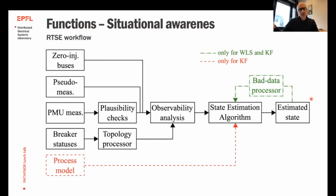So how the workflow of the state estimation proceeds is very simple. We are collecting zero injection buses. Zero injection buses are interconnecting nodes where you have no injections. We may also use pseudo measurements if we want, but mainly we rely on PMU measurements. We sense the breaker statuses that are feeding the topology processors. And essentially, we run an observability analysis. The observability analysis is telling you whether the measurement model has full rank or not. If it is rank deficient, we cannot carry out a state estimation.